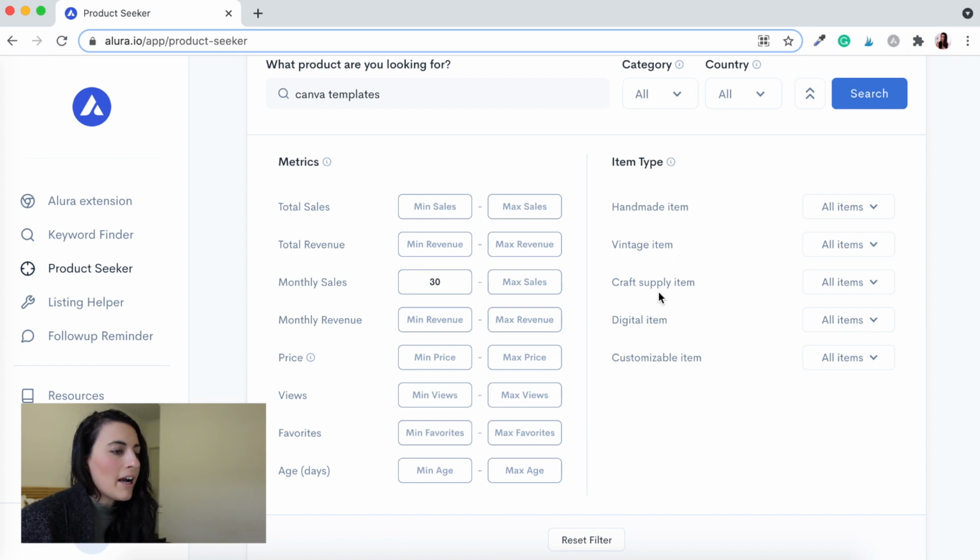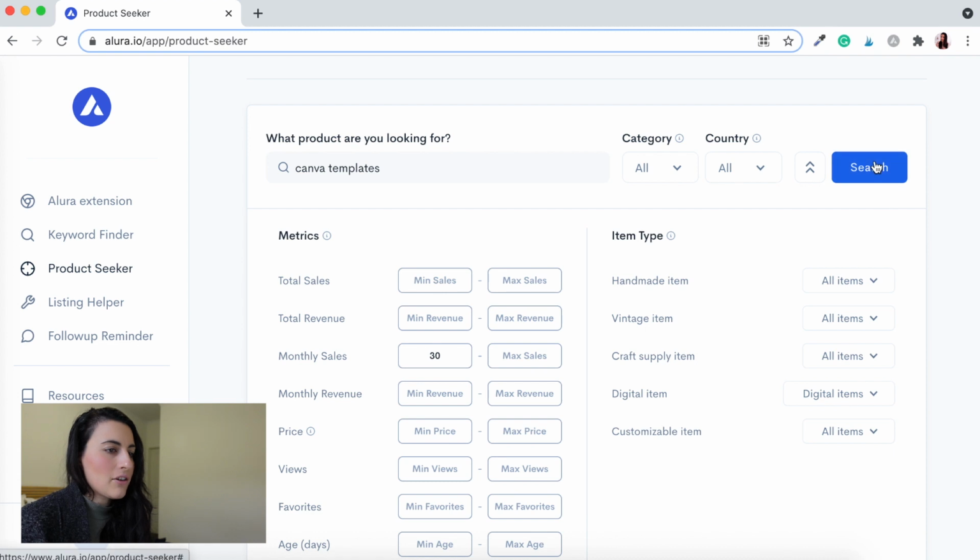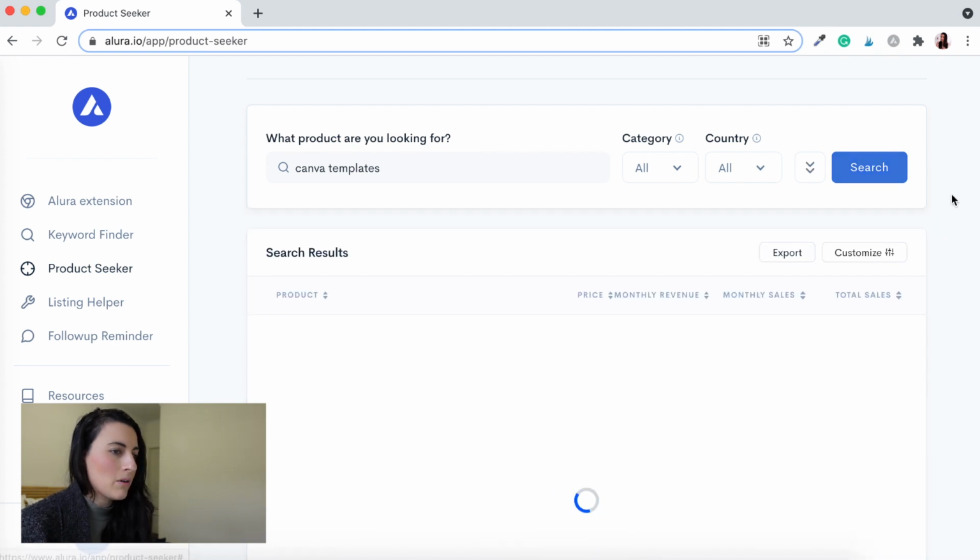But then here under item type, let's go ahead and select digital item because I don't want non-digital items. I want it to actually be a digital item. I don't want it to search for any physical items. So let's go ahead and click on that and then go up here and hit the search button. So let's see what comes up.